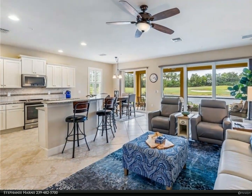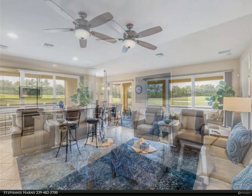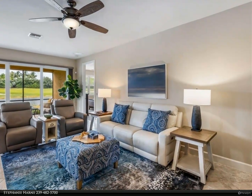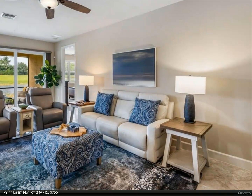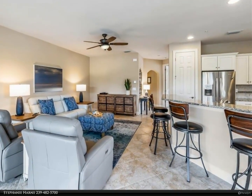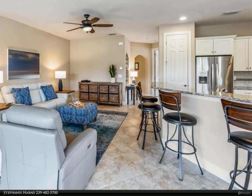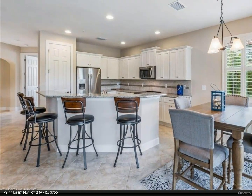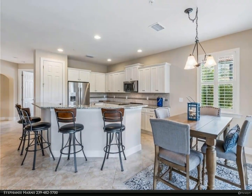French doors, an open floor plan, split bedroom layout, impact-resistant windows and doors, plantation shutters. The spacious kitchen is open to the great room with 42 inch cream wood cabinets, granite, dining and breakfast bar. The master bedroom has walk-in closets, master bath with separate vanities, soaking tub and walk-in shower, 8 foot doors, full-size 2-car garage and sold turnkey furnished.